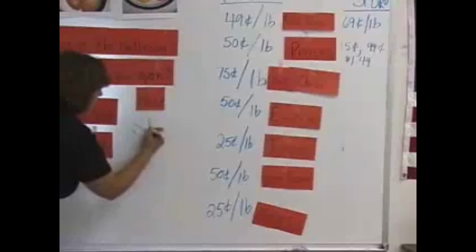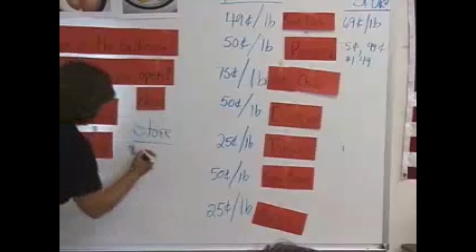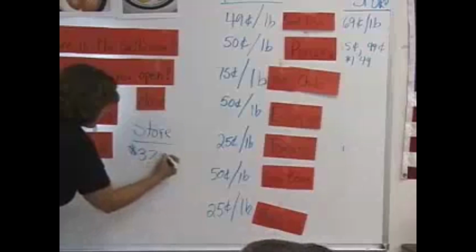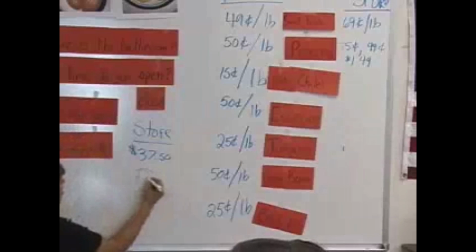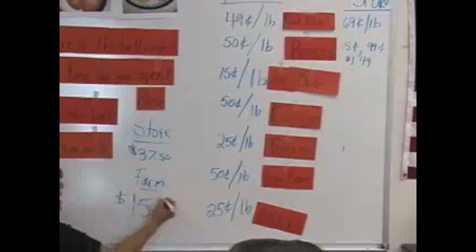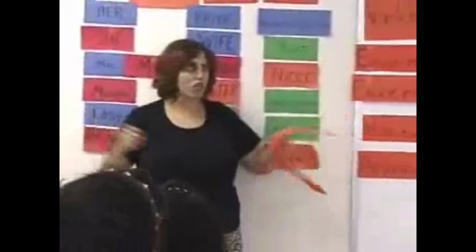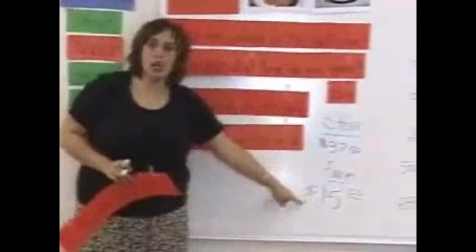Look, the store, $37.50. The farm, $15. Big difference. That is a lot cheaper. Much cheaper. So the farm, was that a good price?